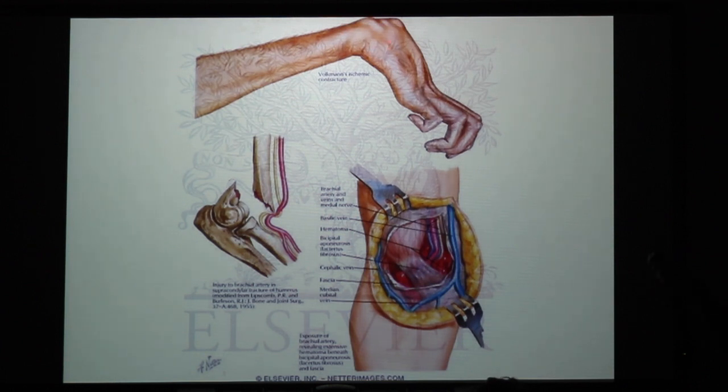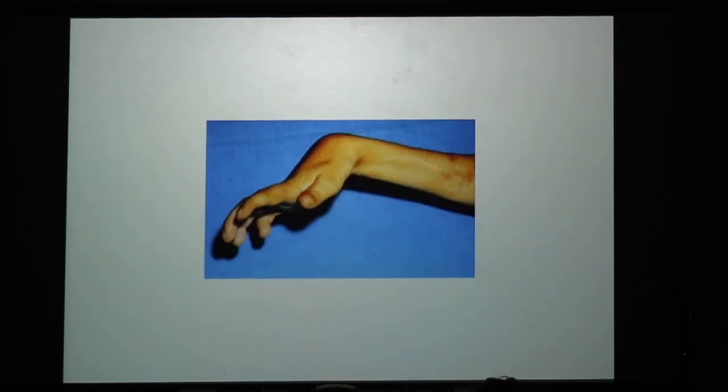He develops this type of appearance of the hand, and this is a real picture. This is known as Volkmann's ischemic contracture. So if you ever see a supracondylar fracture on an X-ray, and if distal pulses are not present, suspect an injury to the brachial artery.